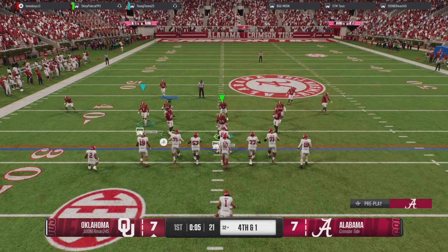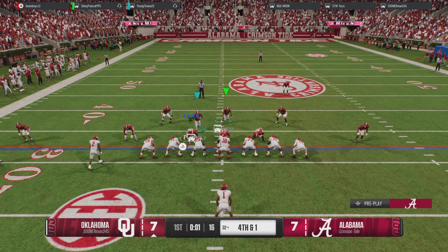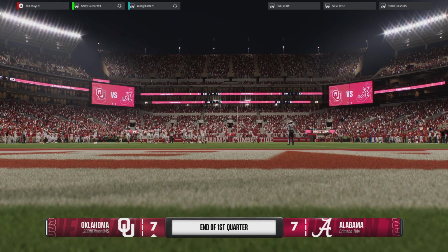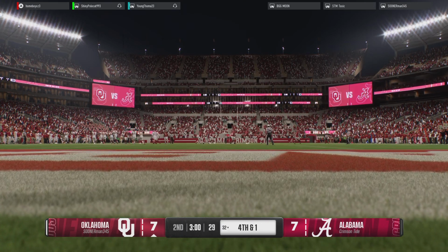The offense stays on the field. Maybe they'll try to make the defense jump. They also might try to run it ahead for 1 yard. That's the end of the first quarter, with the score tied 7-7.